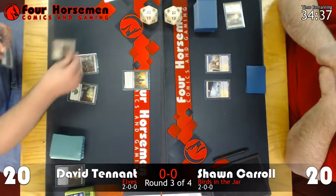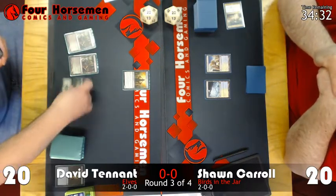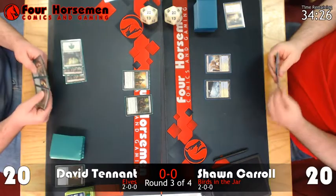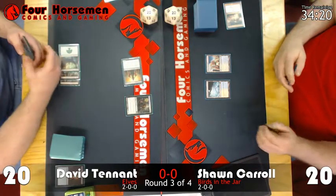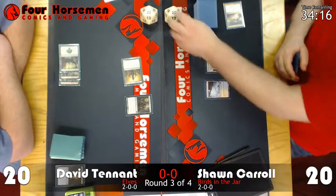He's revealing, looks like an Elvish Archdruid. Yep. And here comes an attack for 2 probably. Shawn's looking at Path, Think Twice, and I'm not sure what else he had in his hand. I think he's just going to Think Twice here.